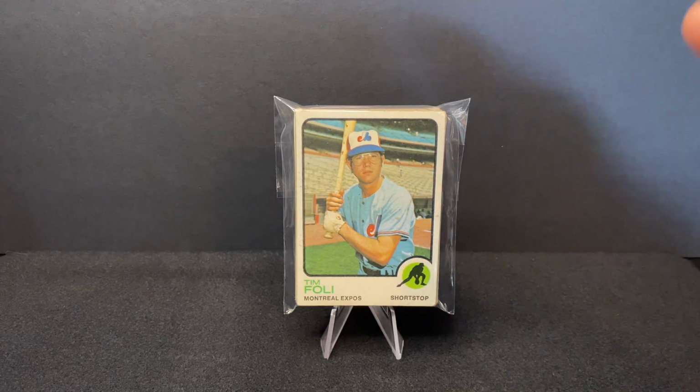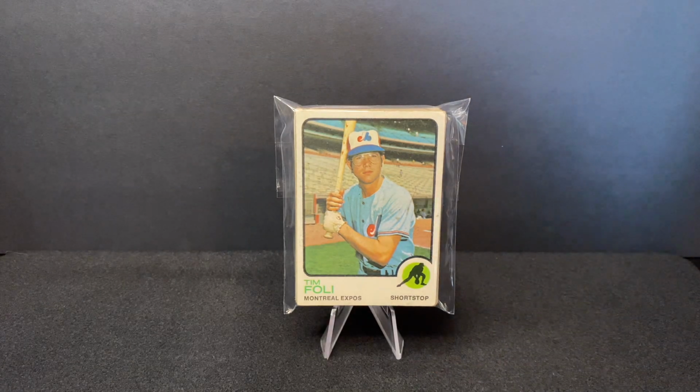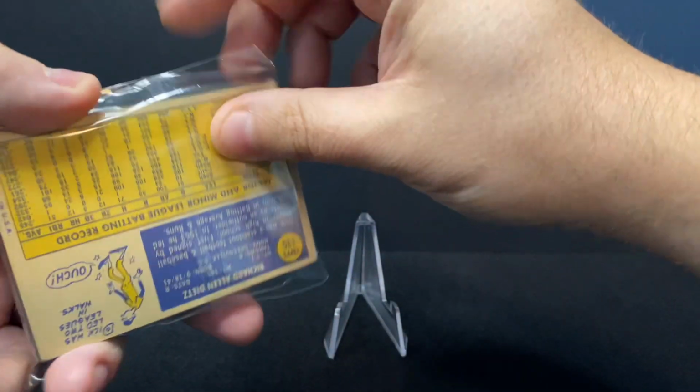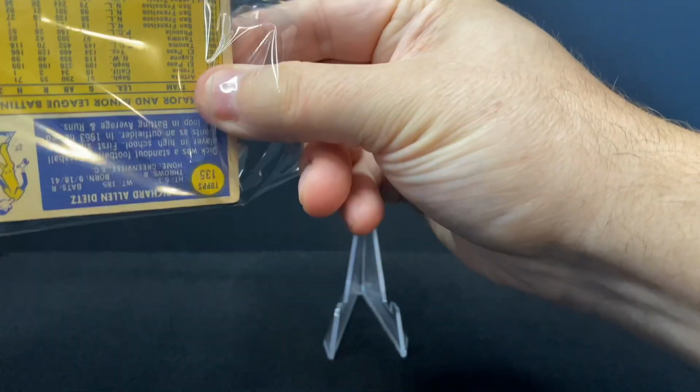I'm going to go through all the cards in this and try to fly through it. If there's guys I don't know, I'm not going to talk too long about them, including this guy on the front here, Tim Foley. But let's just see what we get. I'm going to open her up. I have no idea. Looks like a 1970 card on the back there. And let's see what we got.